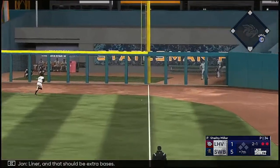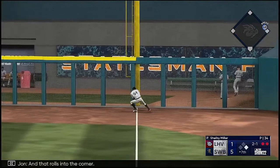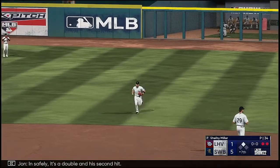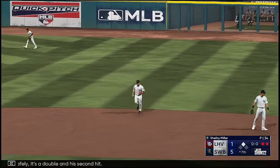Liner, and that should be extra bases. And that rolls into the corner. Around first, heading for two. In safely, it's a double and his second hit.